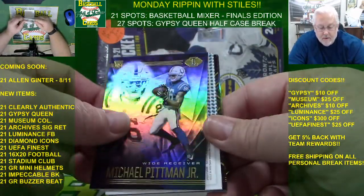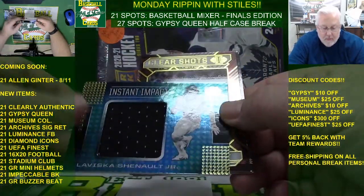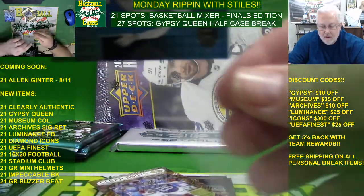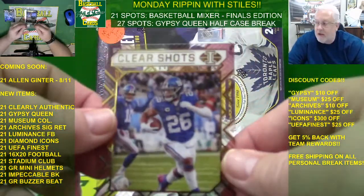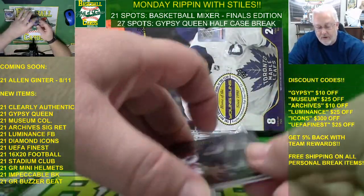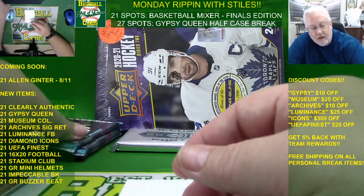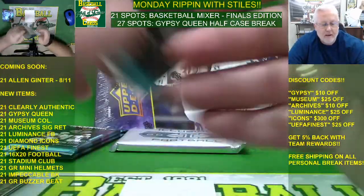Michael Pittman, rookie. We got another relic here. Laviska Shenault on the big patch. So let's go ahead and sleeve that one up. Yeah. Saquon Barkley, clear shots. And wouldn't you know, the minute I say that, it actually went fuzzy. Saquon Barkley, regular card. And Kirk Cousins. Okay, cool. All right, three more packs in this Illusions before we get to our encased.